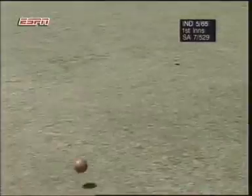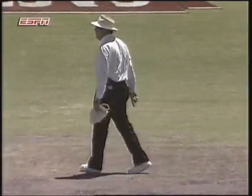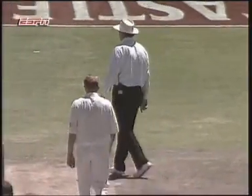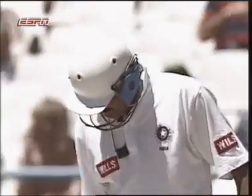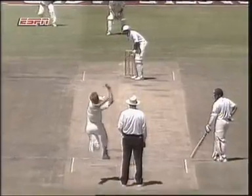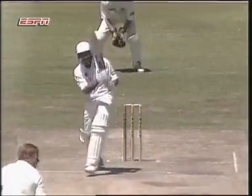Slow one to Mohammed Azharuddin. He picked it up quite easily. And that was no problem for 4. You can make out from Azharuddin's stance that he is ready to hit the ball. That one pitched right in the slot.